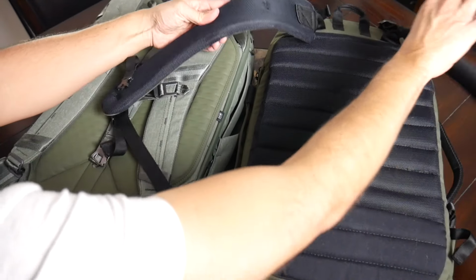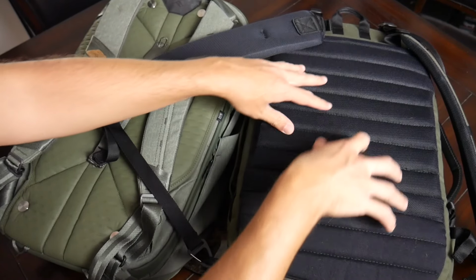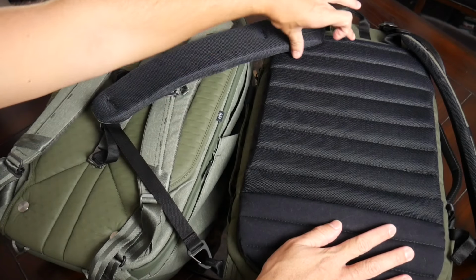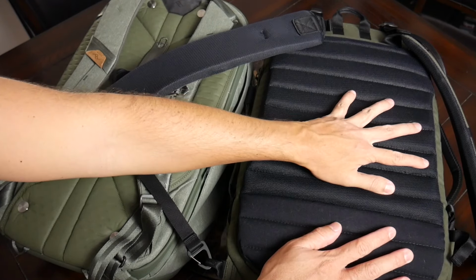And then I really like the padding on the back, similar sort of material to what we see on the straps, very robust, well distributed all throughout. You have air channels here. I do wish that there was one maybe down the middle to give just a little bit more airflow, but in general, this has felt great.